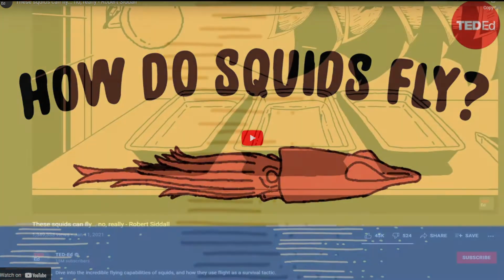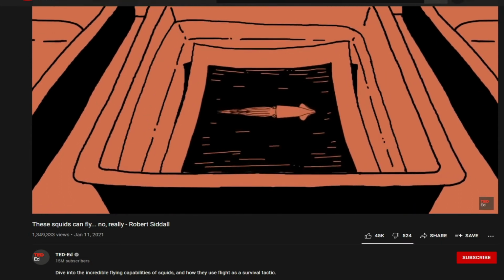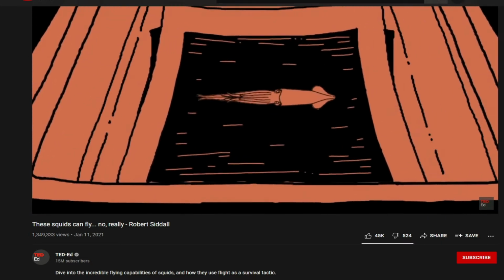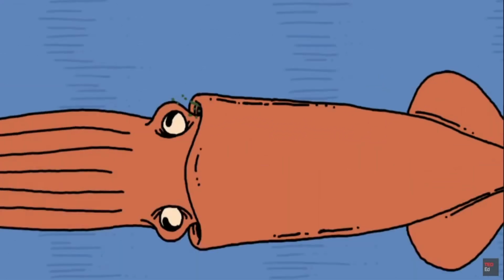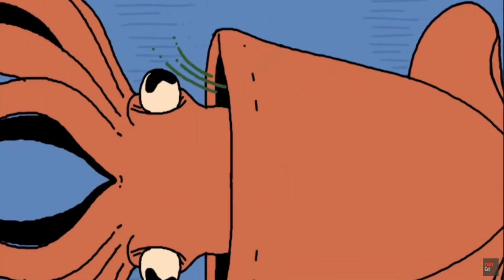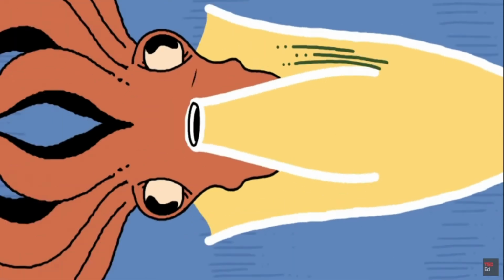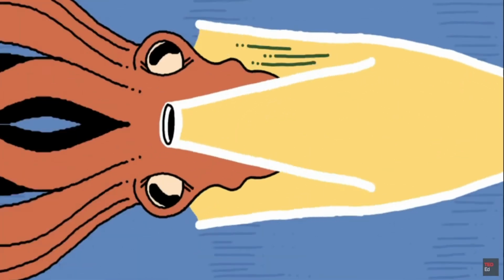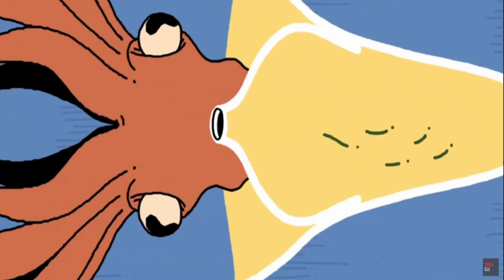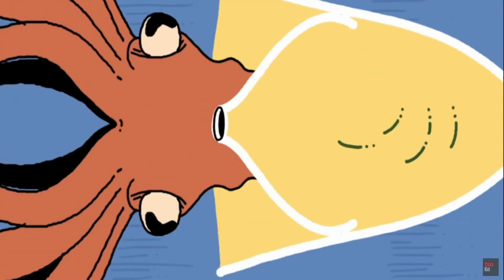But how and why do these marine creatures take to the sky? While only a few squid species have been recorded taking flight, most squid are alike in the way they traverse the ocean. The outside of a squid's body is a massive tube of muscle called the mantle. Water enters that tube through small openings around the squid's head. Then, muscles clamp these openings shut, and the squid forcefully pumps the water through the base of their body.